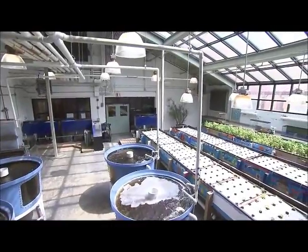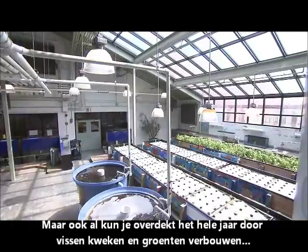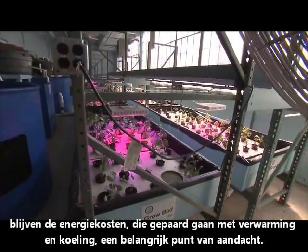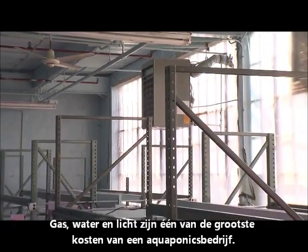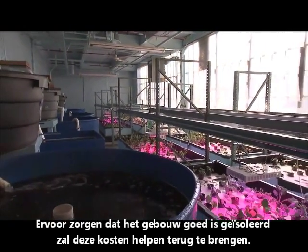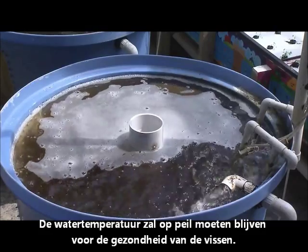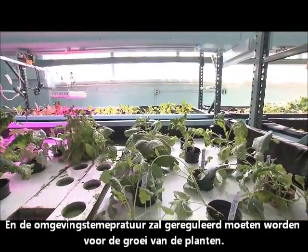symbiotic environment. However, with the ability to raise fish and grow plants indoors year-round, a major issue to consider is the energy costs associated with heating and air conditioning. HVAC is one of the biggest expenses in an aquaponics operation. Making sure the building is well insulated will cut down on this cost. Water temperature needs to be maintained for the health of the fish, and room temperature needs to be regulated for plant growth.